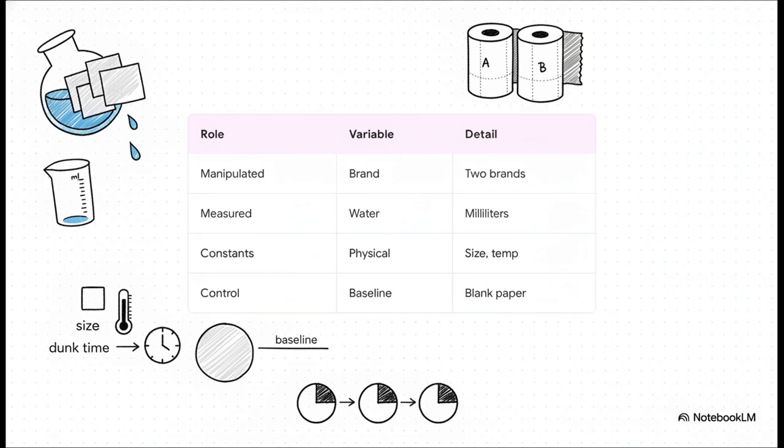Now, what's really interesting about this slide are the constants. To guarantee a totally fair fight, we keep the square size, the water temp, and the exact dunk time perfectly identical for both brands. We also use a blank filter paper as our baseline control, and we repeat the dunk test 3 times per brand. Because only one factor, the brand, changes, any difference in absorption is undeniably linked to the brand itself.